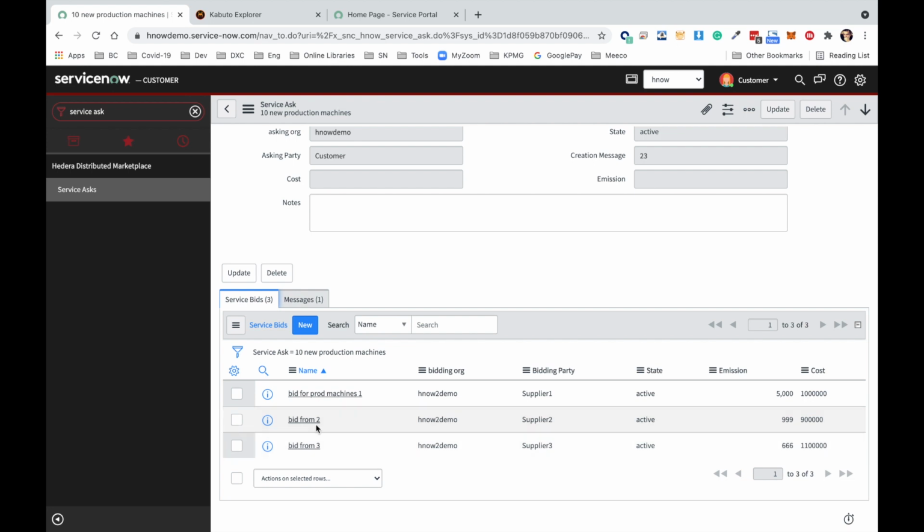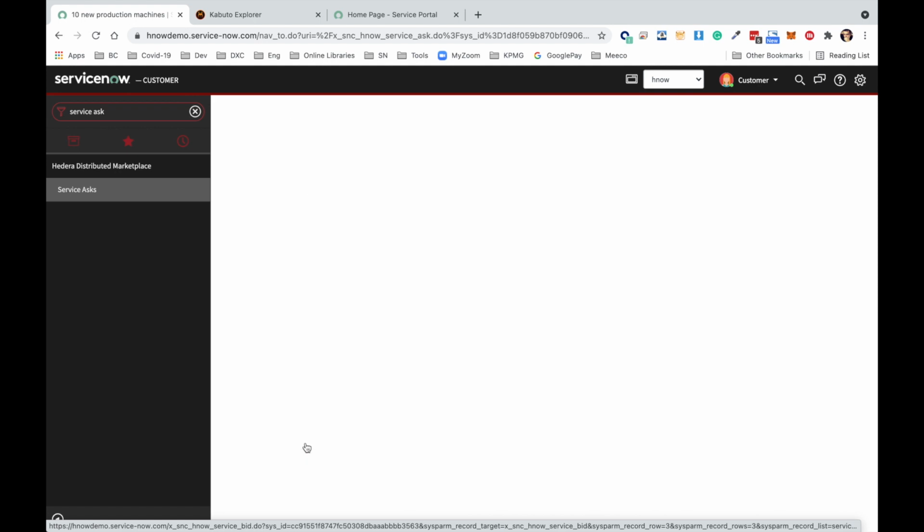I've also bid for that ask. So as a customer now, I'm able to select the bid that is more appropriate for my organization. So I can, for example, compare the emission, and I can see that this bid from supplier number 3, even if it's the most expensive, is the lowest one in terms of emissions.